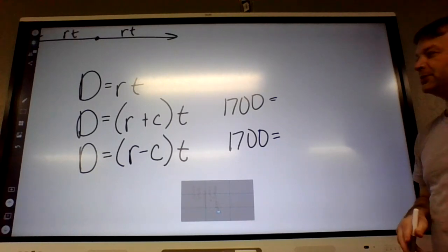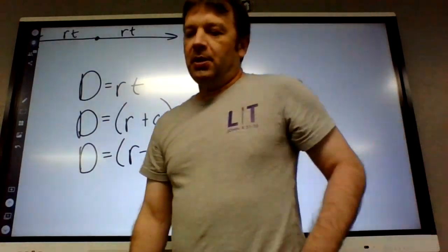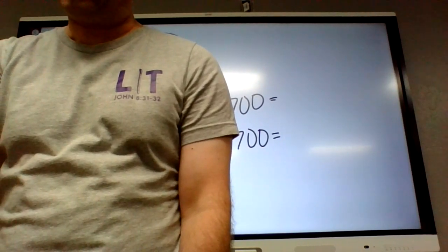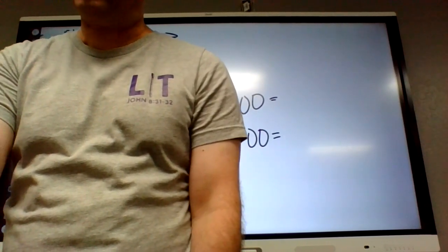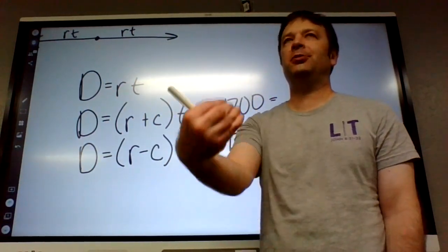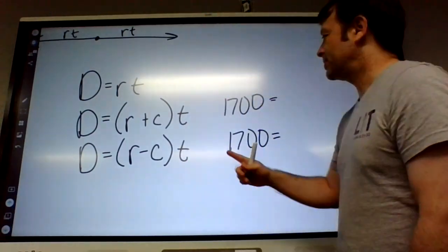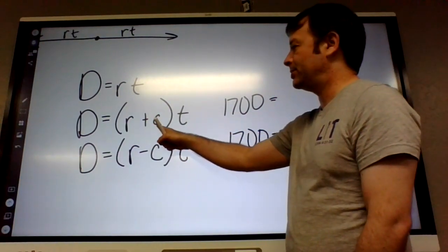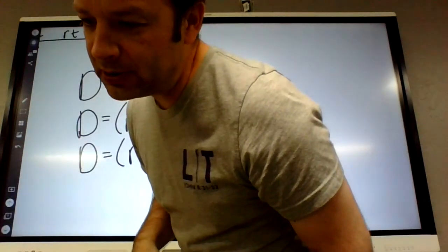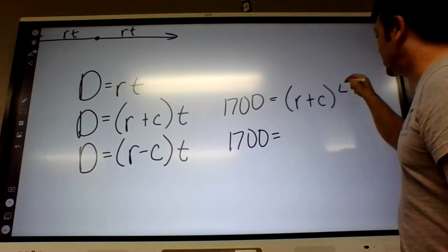Are we good so far? I just plugged in 1,700 for the D. Okay, and then it said they can go from North Dakota to Phoenix, Arizona in 4 hours with a tailwind. What does tailwind mean? Is it pushing against you or with you? It's with you. It's pushing your tail, basically. So that means we're going with the wind current, so we're going to use this one. It said 4 hours? Yeah. So 4 hours would be the time.